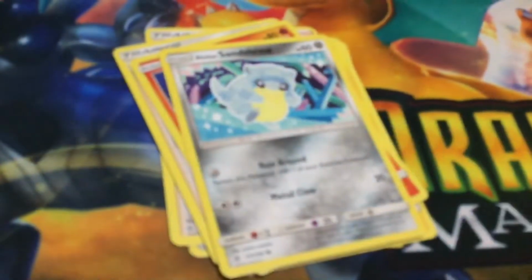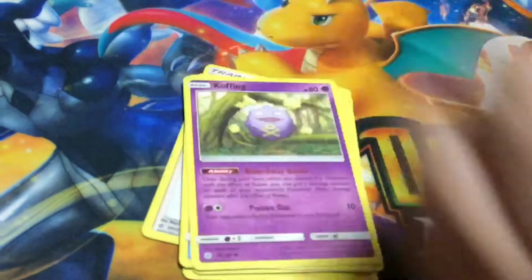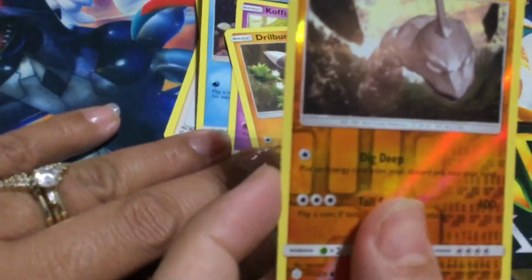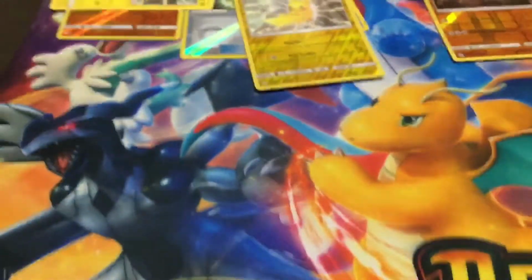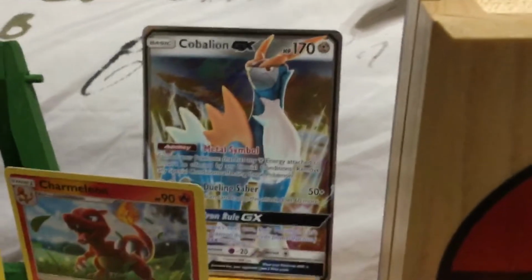Erica, Jolteon, Ants, Resolve. Wow, this one flies. There you go. Onix reverse. And wow. Yep, Jelly, you got it. That was the only hit, guys.